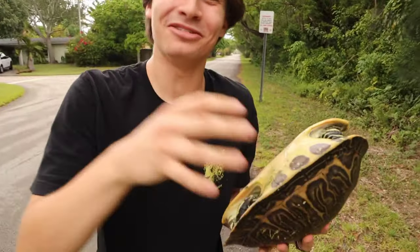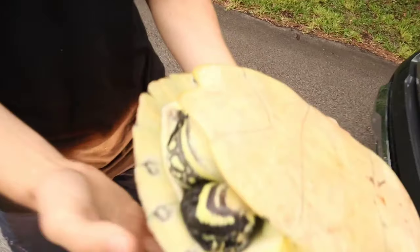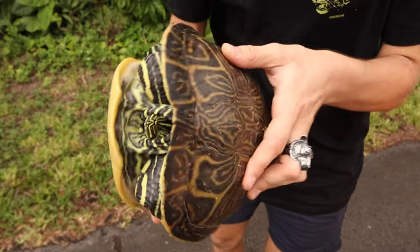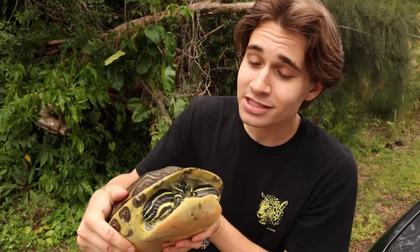Dude, that is crazy. Dude, this rain really has these turtles moving. I mean, look at this. This is a huge female. It's starting to rain again, and this rain really has these turtles moving. I mean, this looks like it's a giant female native yellow belly slider. And unfortunately, this turtle was just about to be roadkill.